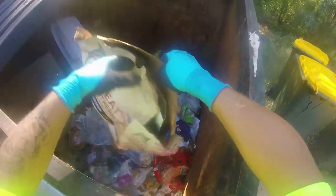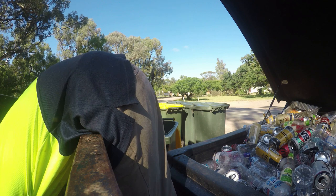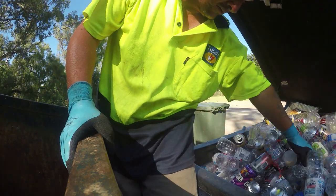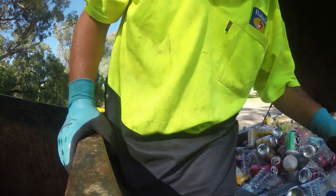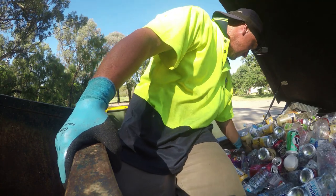I just dropped one. Oh dear, I can't get that. Here's the grabber. Grabber's gone deep.